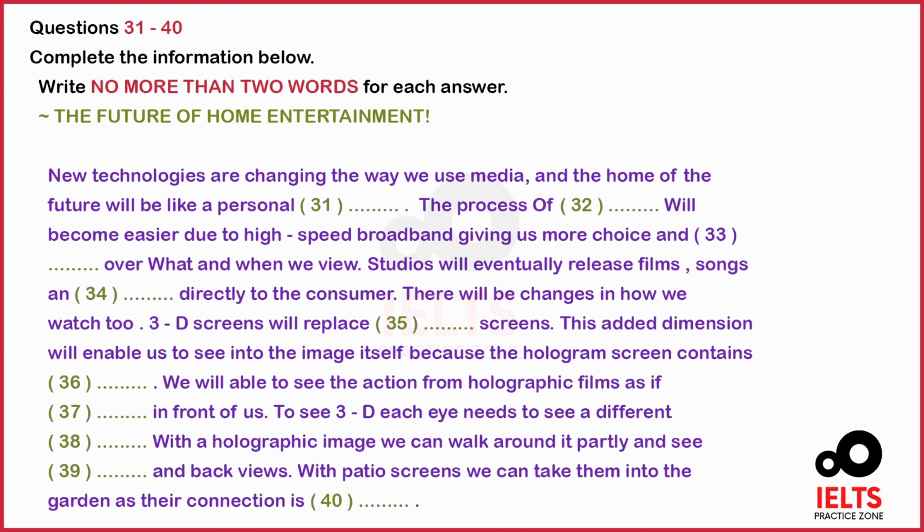The result is that our homes will increasingly become home theatres, and all our entertainment at home will be available at the touch of a button. Now, most home entertainment these days is delivered over wires, but this is changing thanks to high-speed broadband. Downloading will become easier, and studios will eventually release movies, songs and video games directly to the consumer.